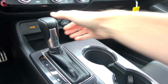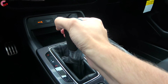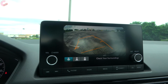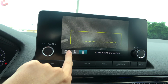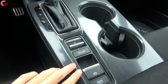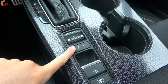Now coming back here to the shifter, we just have a traditional one. Pull back for drive. You can shift through manual simulated gear changes with those paddles that I just showed you. And then when we head into reverse, we do have a standard backup camera with active trajectory, and you also have a couple different views that you can switch between right through there. Parking sensors are on just the Touring trim level. However, even the Sport trim does come with an electronic parking brake hold function. You also have your drive modes and your button to turn on and off your auto start stop system.